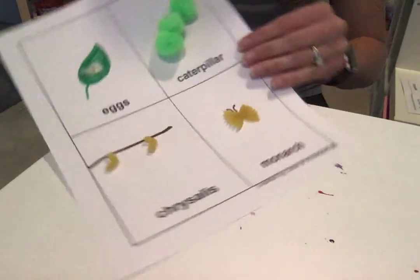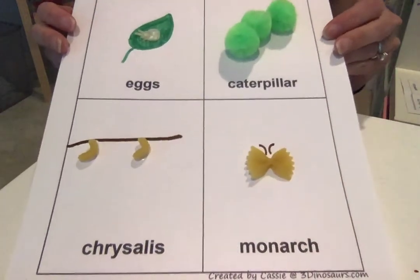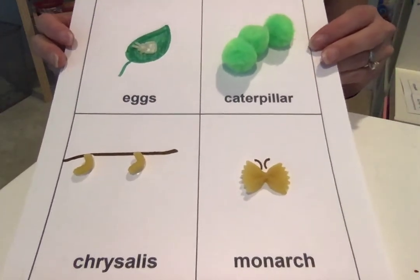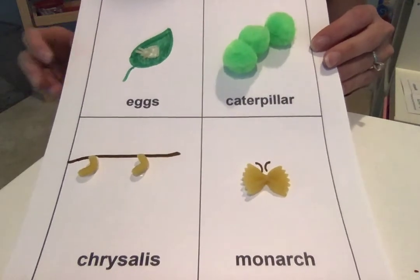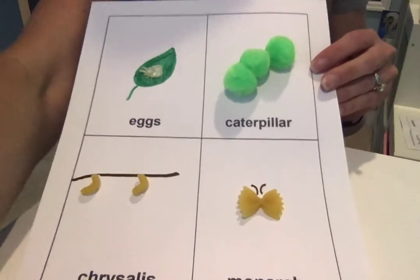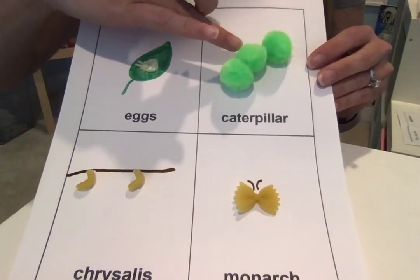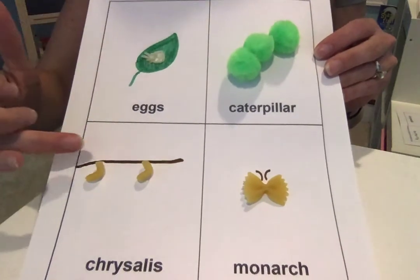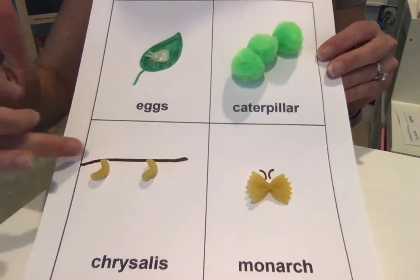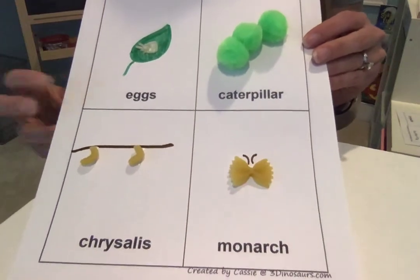All right, friends, let's turn that over so you're not looking at it upside down. My paper does need to dry, so does yours. But you can see I have the eggs on a leaf. Caterpillar came out of the eggs. Then they made a chrysalis on a branch, and out came a butterfly.